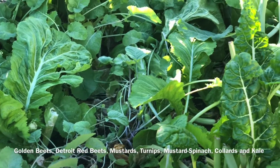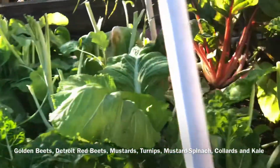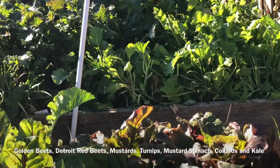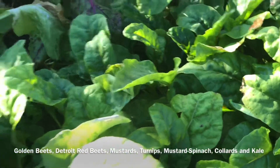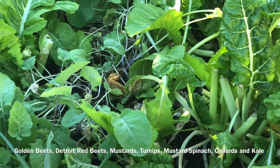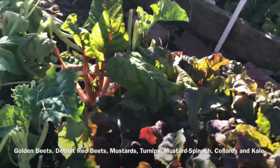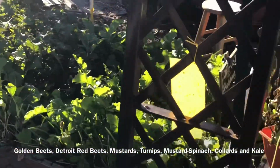And because I knew that a lot of insects were killed during the freeze, I don't see too much stuff flying around here now. So it's safe to let them go ahead and enjoy as much sunshine and rainwater that they can. And if I turn those other two beds over, and let me walk over here so you can get a good look at these greens over here.